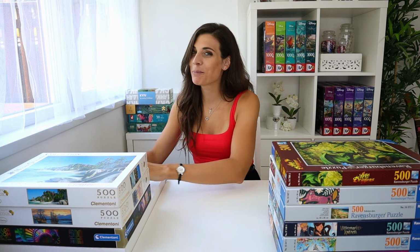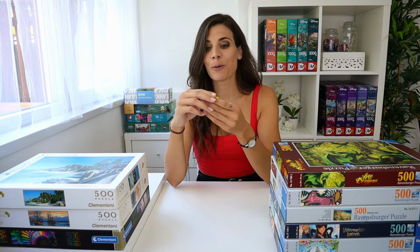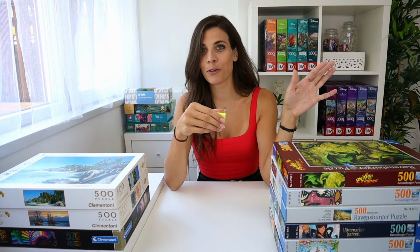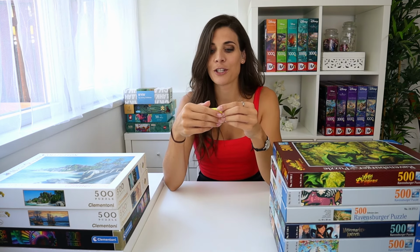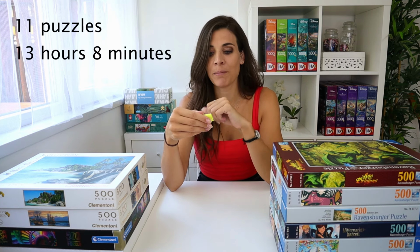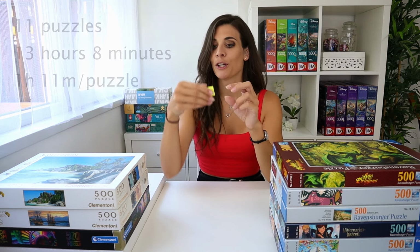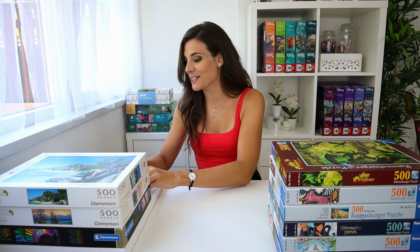So I've got everything on my post-it notes. And I just wanted to, oh, which one is it? So last year's statistics of doing all the puzzles before going to the competition, I did 11 puzzles in 13 hours and 8 minutes, which made me average 1 hour, 11 minutes per puzzle. So those are last year's statistics.